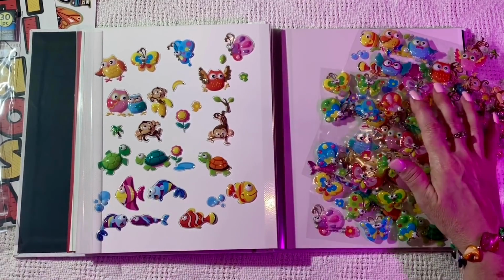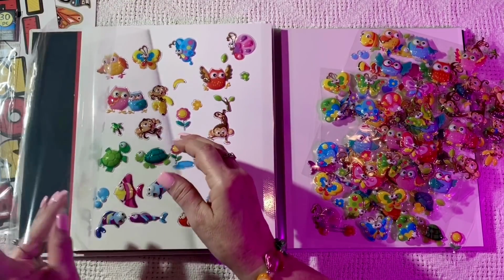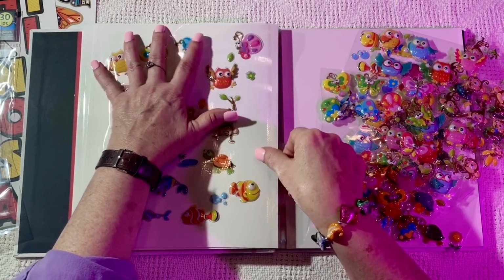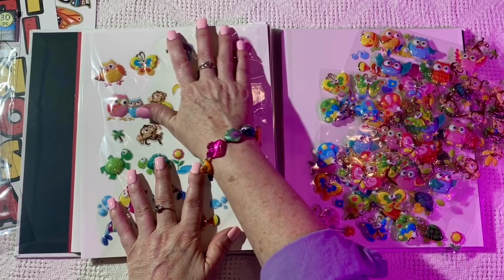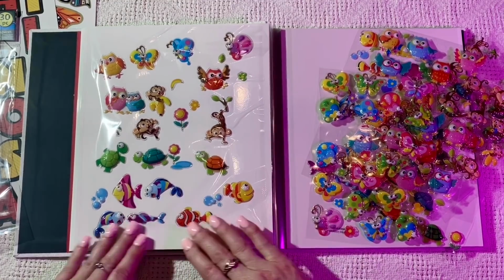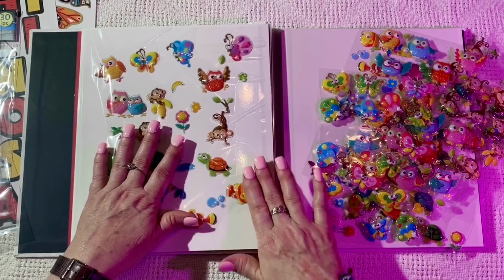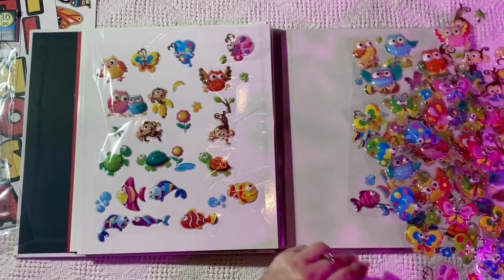That fills that page up enough, I think. Let's close this up. Now they're bumpy stickers, so this cover's going to be a little funky. But I think it'll stay down enough to hold them in. There we go. At least now we don't have fish in the sky and owls in the ocean.